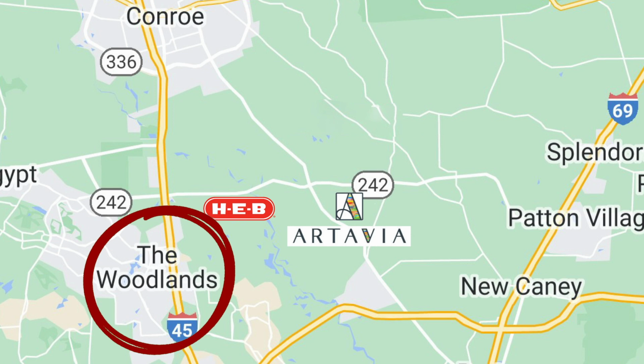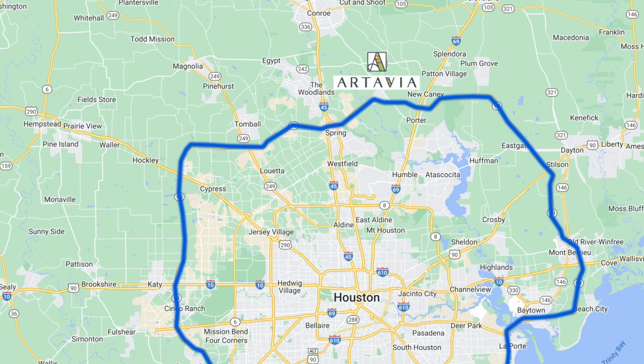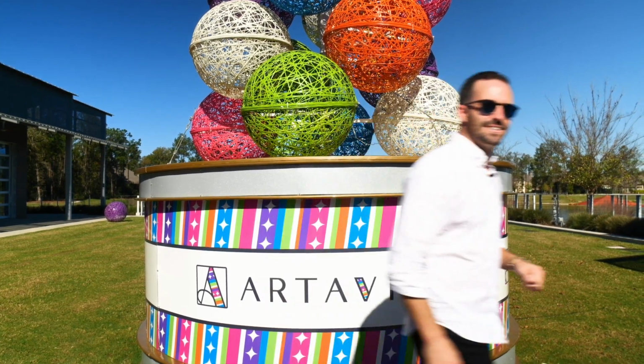And then you're going to also have about a 15-minute drive if you head the other direction over to New Caney, and then you're about 15 minutes from Conroe as well. And then the best part is you're about 10 minutes from Highway 99. So if you are commuting anywhere in and around the Houston area, you're 10 minutes from one of the best tollways in the city. So the location here is absolutely fantastic, but so are the amenities.